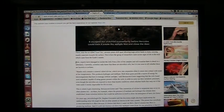It says, now experts have managed to isolate the cells from a few of the samples and will examine them in detail in the laboratory. This is what I want to know, because when they start examining them, they're going to find out that they're not microbial organisms, they are cells from an organism, primarily blood and bodily fluids. All right, I have them here, and I have had them DNA tested. All right, currently scientists only know that these are microbial cells. Now that's microbes. No, they are not.